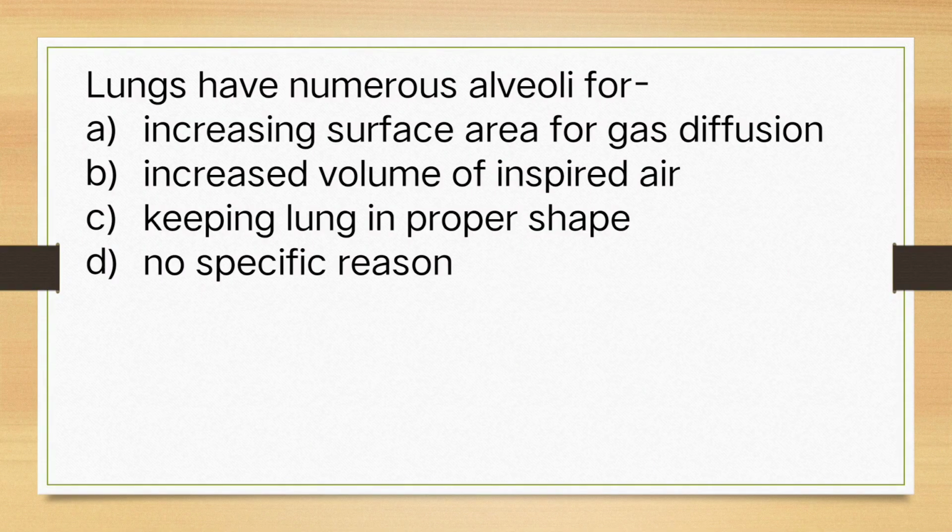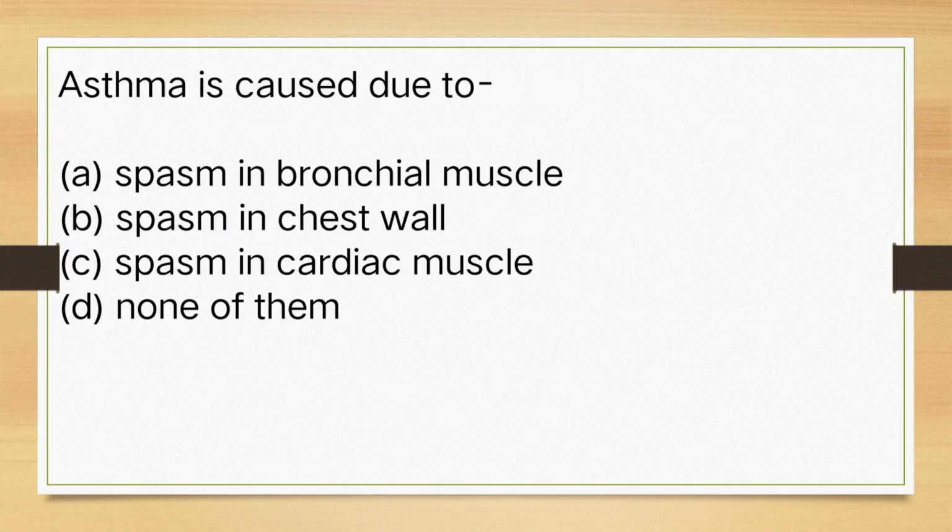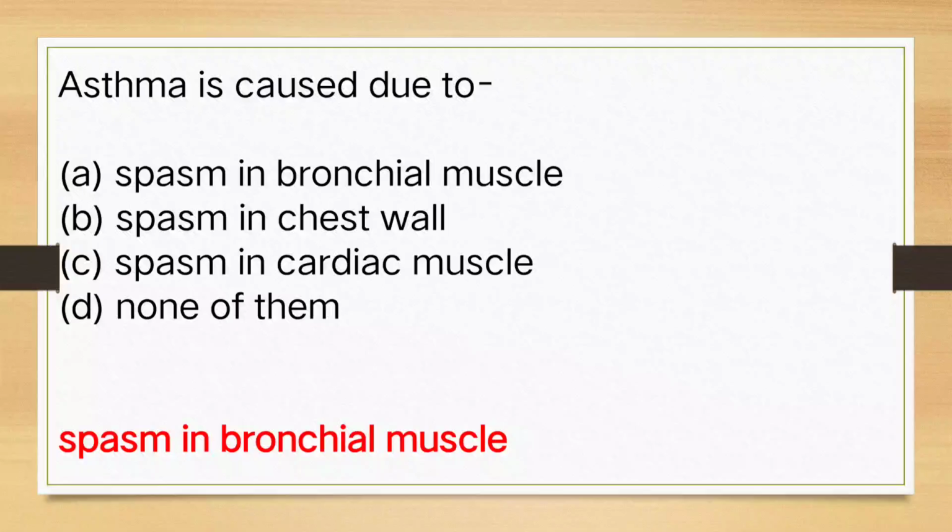Lungs have numerous alveoli for increasing surface area for gas diffusion, increased volume of inspired air, keeping lung in proper shape, and no specific reason. And the answer is increasing surface area for gas diffusion. Asthma is caused due to spasm in the bronchial muscle, spasm in chest wall, spasm in cardiac muscle, none of them. And the answer is spasm in bronchial muscle.